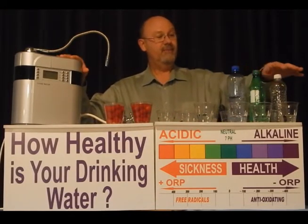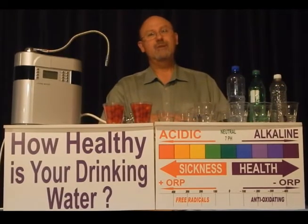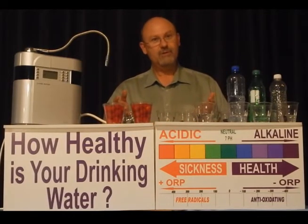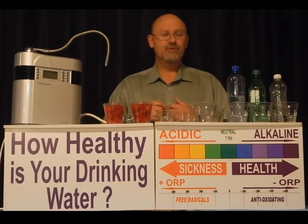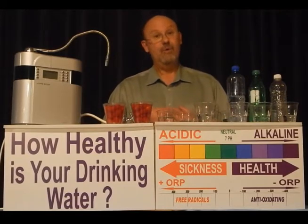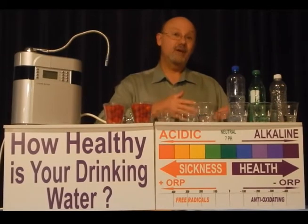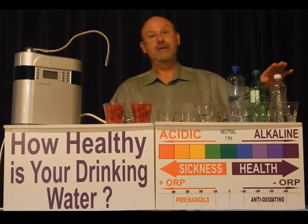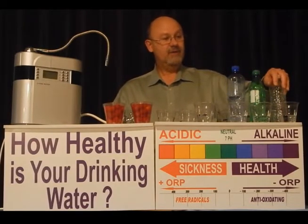Right here we have set up some bottled water. Many bottled waters are made from reverse osmosis. They come from a municipal water source, possibly the Detroit River or many other sources, and they run it through this machine and it takes all the bad stuff out of the water. And that's good. But the bad thing is they also take all the good things out of the water, leaving you with no minerals, which in my opinion the body very definitely needs. So this is bottled water.